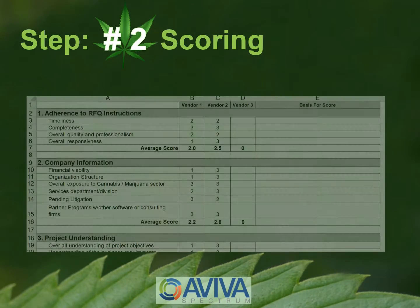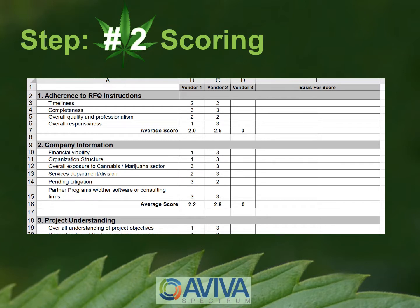So what is the scoring when you get to step 2? Here you're going to see one of the first 3 of the 9 criteria, which is adherence to what you wanted to ask from the software vendor, getting their company information, that's number 2. And number 3 is, does the vendor understand the project of what you're trying to achieve for your goals for getting an accounting package? And you'll see for the adherence to the instructions you asked from the software vendors, you would want to know what kind of scoring you would give each of them in timeliness, completeness of them giving you information, the quality and professionalism in representing their software company. And on the right, you'll see column E is a basis for your score. You can write in text here to describe how did you score 1 to 3, what was the criteria for you, or even some notes that differentiate, let's say, between vendor 1 or 3 and so forth.